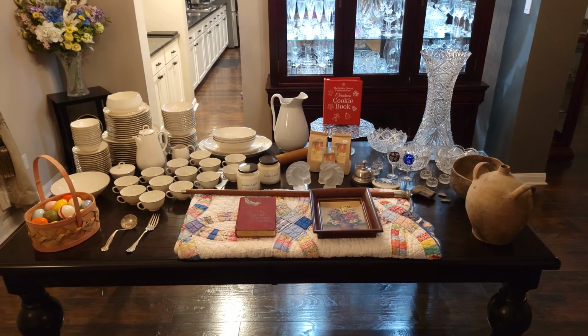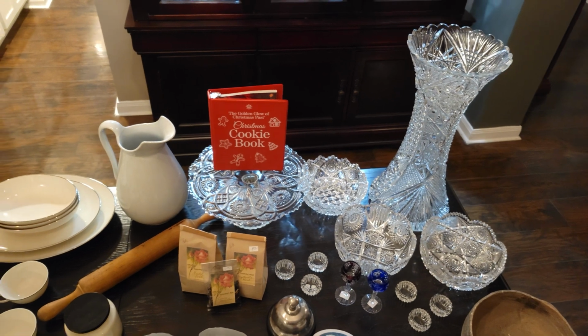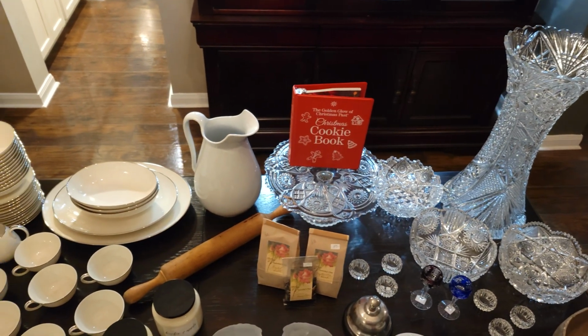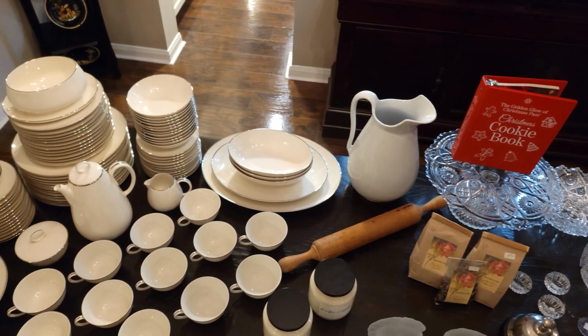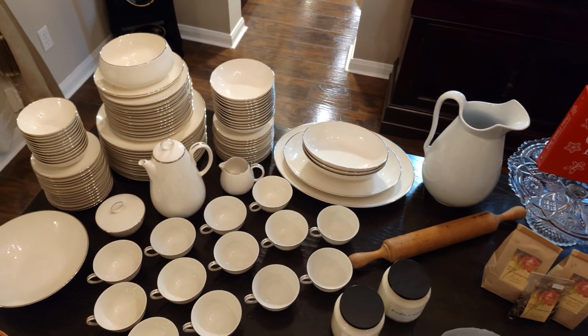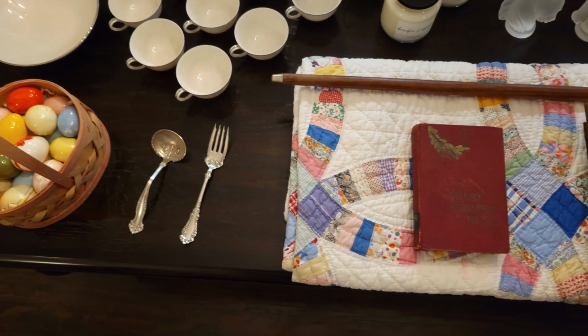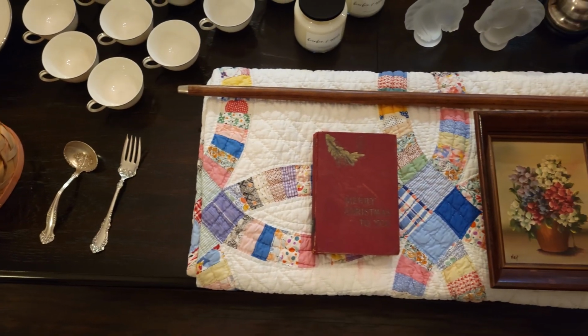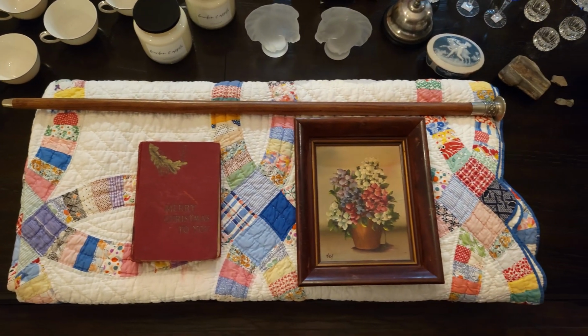So that's everything that we picked up here. We added everything up to see what we spent versus what the replacement cost is, what the value is. Now, of course, with anything, what something costs or what something is worth is of course what the market is willing to pay for it. But this is just to give us an estimate for insurance purposes of the value of the items that we bought. But we thought you'd be interested in this.